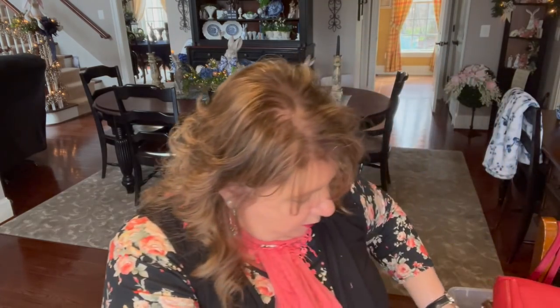So I have one other over here to pull over and show you. All right, this is another red purse. I'm telling you, I have a ton of red purses. I think I bought this to carry to a Christmas party for Chris's work one year. I tell you the truth, I don't remember. But it's just a little red purse. I like little purses too, and it's a crossbody. And I love a crossbody purse when I'm shopping and stuff.